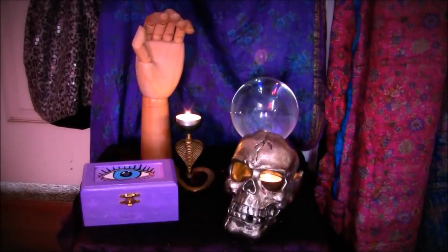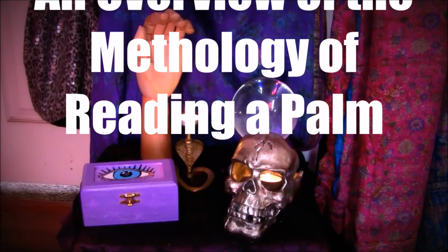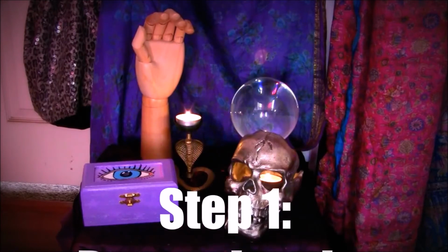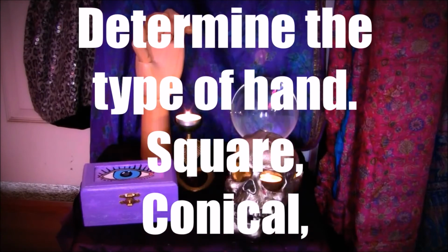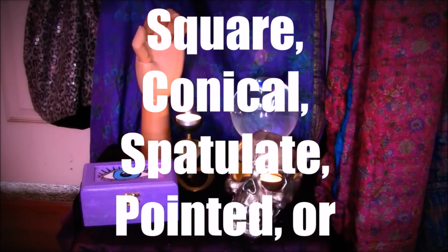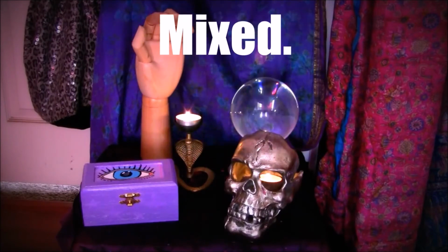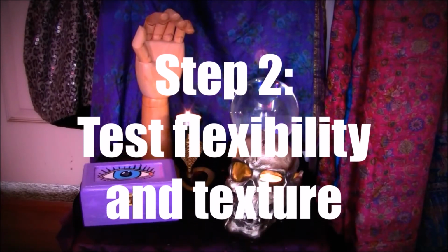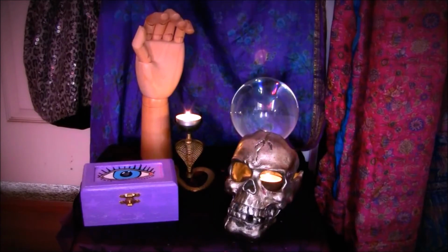Lesson 2, we cover an overview of the methodology of reading a palm. First step, determine the type of hand by the shape of the fingers and palm. It will be one of 5 types: the square, the conical, the spatulate, the pointed, or mixed. Test flexibility and texture. Determine the angle of the thumb. Look for smooth or knotty finger joints. Type the fingernails.